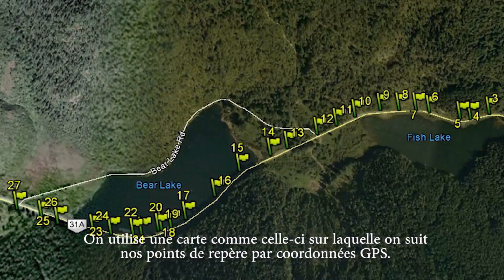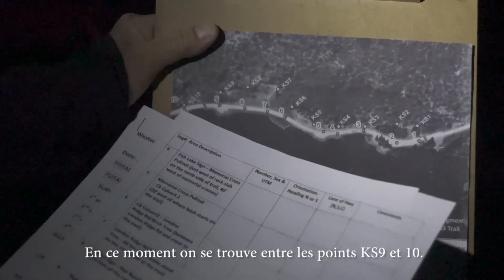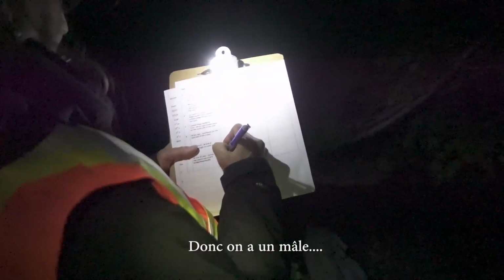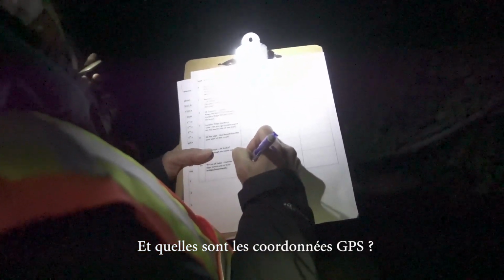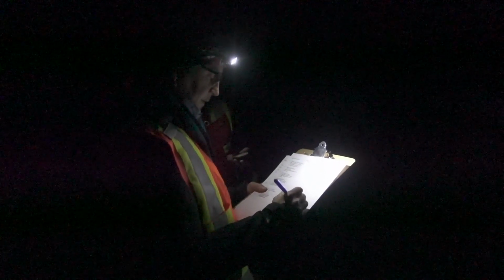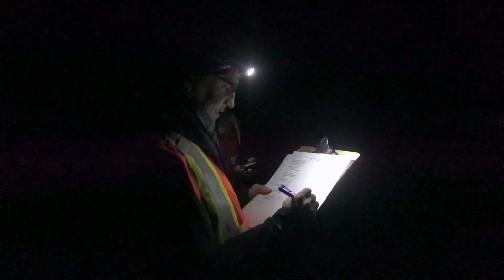So what we have is a map like this, and we're following these KS points. And so now we're about here between KS 9 and 10. So we've got one male. And the UTM coordinate? 486, 3647. Okay. And the waypoint number? 518 and 2154. That's right, that one has it.